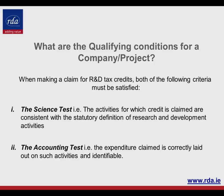Okay, so there's two tests which have to be met: the science test and the accountancy test. The science test essentially means that the expenditure is incurred on qualifying research and development activities, and we're going to look at this in a little bit more detail in the next slides. The accountancy test is that the expenditure is claimed correctly within the guidelines of the legislation, and that a clear record is kept of this claim to support this claim. Okay.